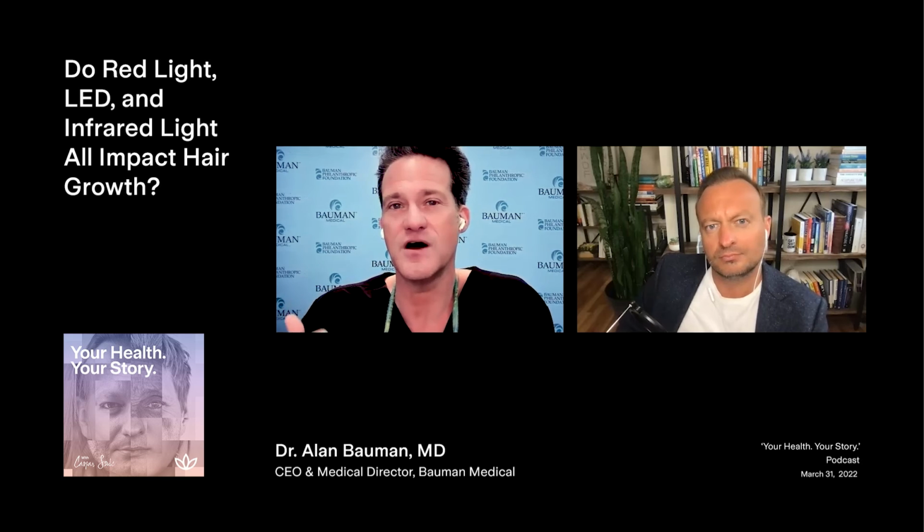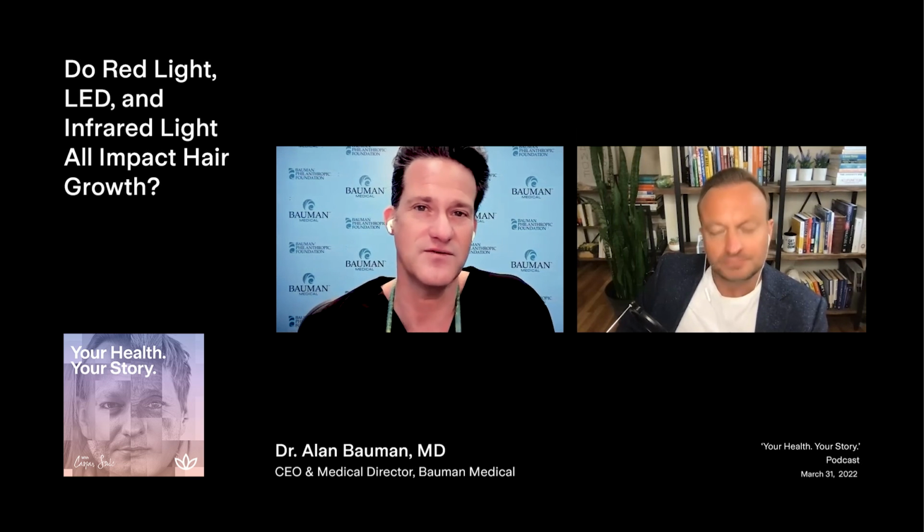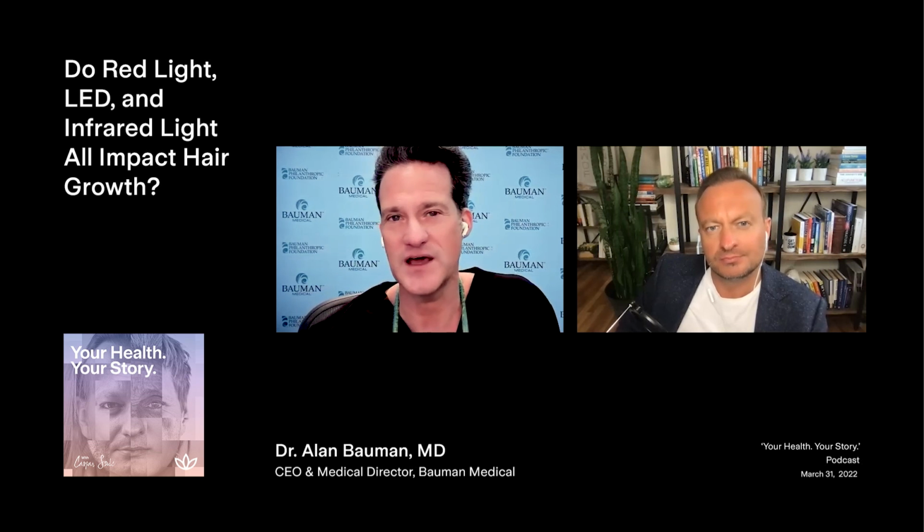And even to the point where we're doing a photoactivation of our platelet mixtures before we do the injection of those platelets and monocytes into the scalp, because we know that there's some cellular activity that bumps up from that red light exposure.